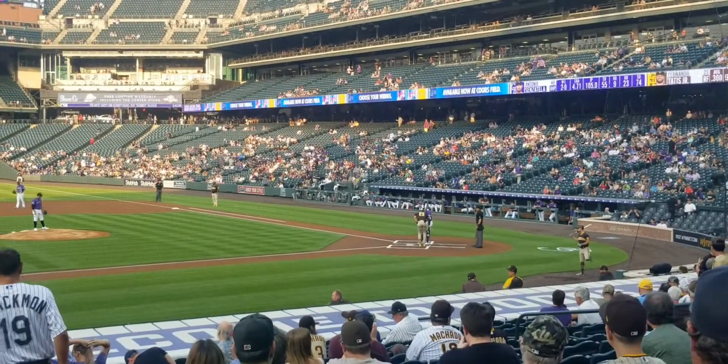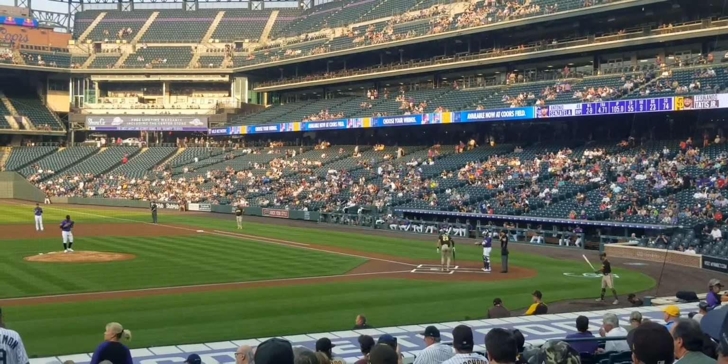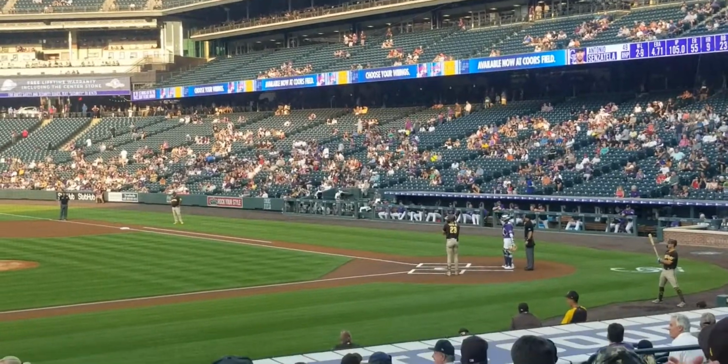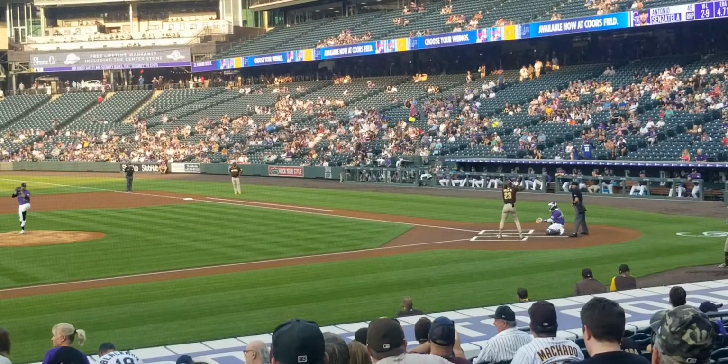Go, Tatis. Good timing of the comeback. Go, Tatis. Have to be out in the outfield, though, for a home run. Maybe I'll do that next inning, next time he's up.